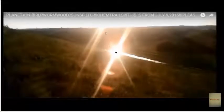But look at this. Not only did he catch it again, but he caught it reflecting in the water as well. I've never seen this before, and I'm going to say you probably haven't either. He catches it in the water, but he also catches it in the sky simultaneously.